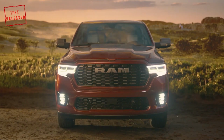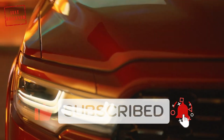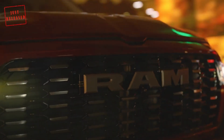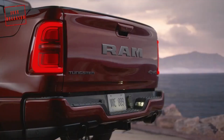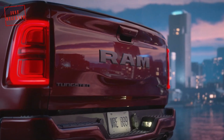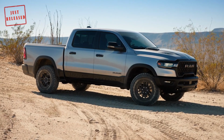The latter variant has a mesh and bar design, while all models have a Ram badge that now sits higher up in the grille. Additional changes are limited, but the truck has been equipped with new taillights that have a jeweled appearance, as well as a more three-dimensional look. Buyers will also find a newly available power open and close tailgate with obstacle detection technology.